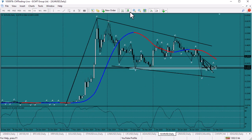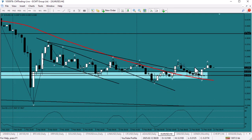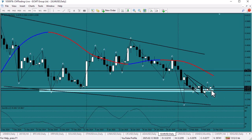XLM, long lower shadow, yet again, tested this level again, and the buyers are stepping in. On the 4-hour charts, see how it tested, a strong move for that matter. But look at the bulls stepping in when it gets to these halfway marks.